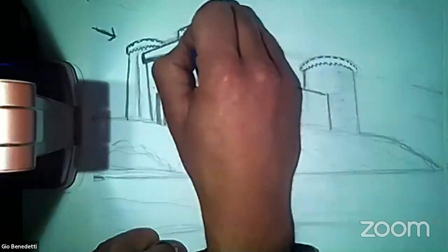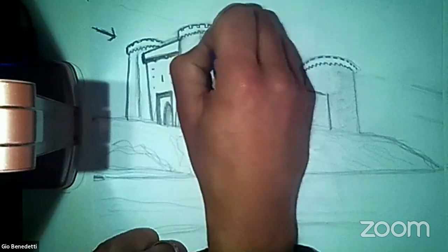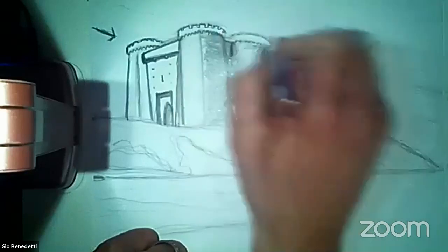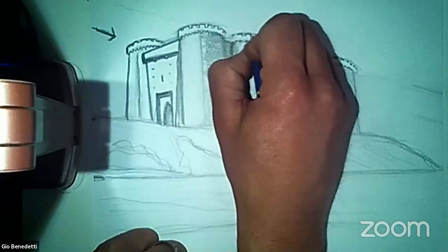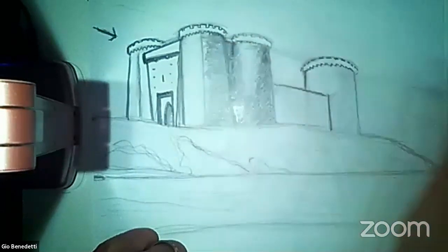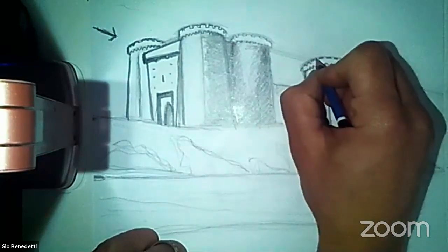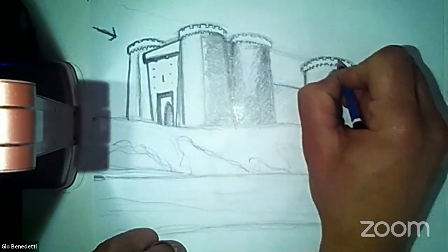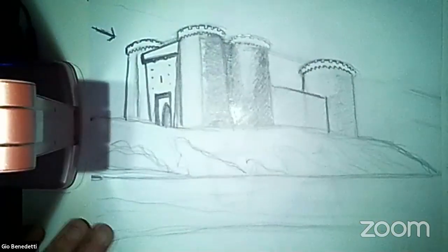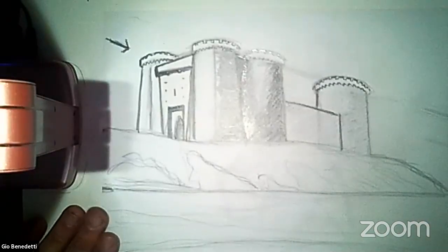And then in between them, we're going to connect them by going down, over, up, down, over, up, down, over, up. You guys get it. All the way over. The whole thing. Okay. Now we've got ramparts on our towers. Now we've got a nice little tower going on. Now let's put some cool details on there.